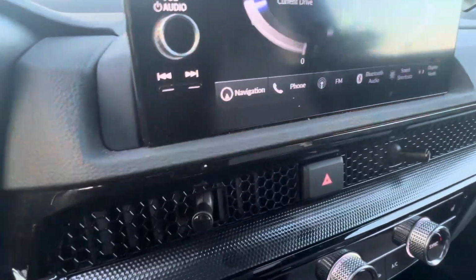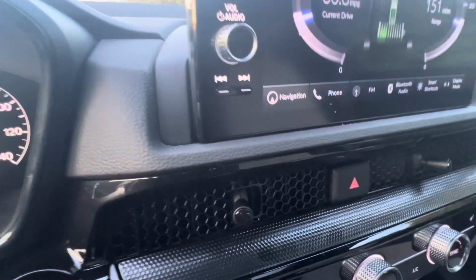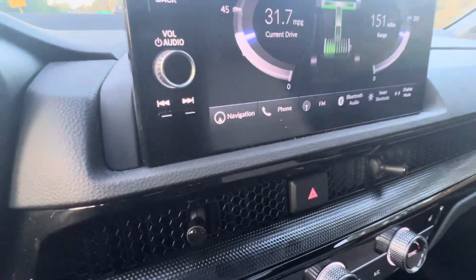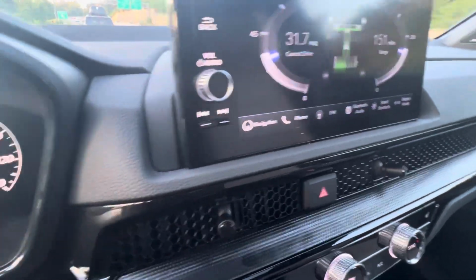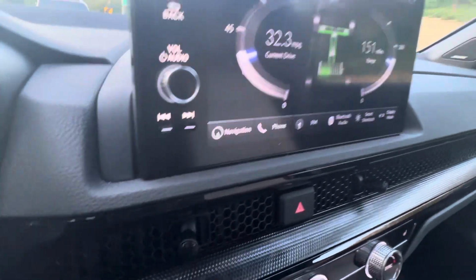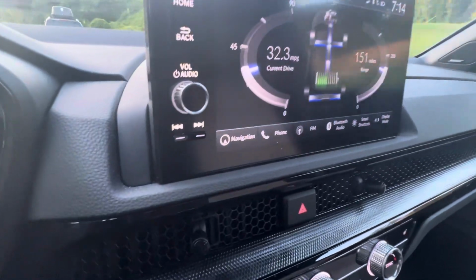This is the CRV hybrid sport touring model, the highest trim level in the Honda CRV. This particular one is black on light gray, and this one will run you about $40,000, guys, about $40,000 to $41,000 US dollars.